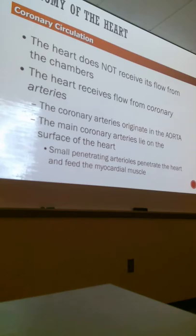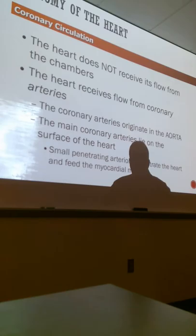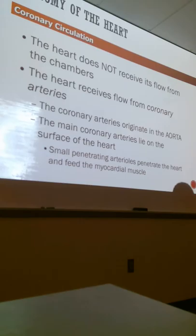So systole occurs, which causes blood to be ejected into the aorta. The aorta stretches, and then upon that aortic rebound, blood gets shot down into the coronary vasculature. All right? So as we know, we have the main coronary arteries that lie on the surface of the heart. And then we have smaller branches of those that we call arterioles that penetrate down into the muscle.